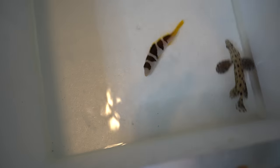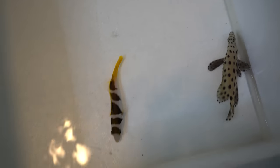So we got these two right here. Which, this is great, you guys. This is awesome because both of these fish are groupers, obviously, and they can be aggressive towards one another. But if you add them to the tank at the same exact time, nobody has any territory. So the likelihood of them being aggressive towards one another goes down drastically.